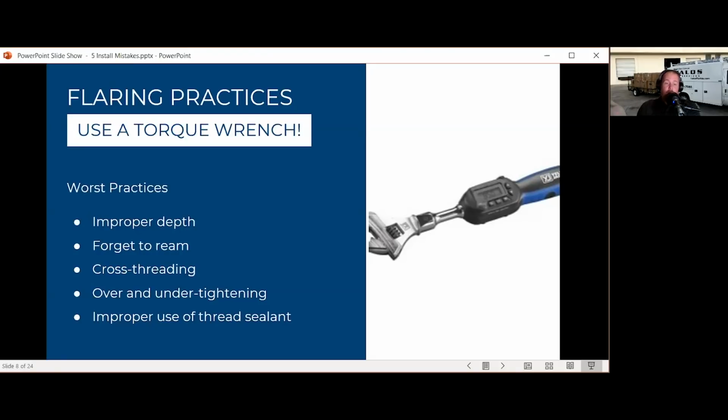Next thing is, don't over and under tighten like we talked about, and that's where using a torque wrench will give you a much better sense of that. Especially with newer installers, I definitely want to see them using that torque wrench so they can get that feel. And then improper use of thread sealant. So I'm a big fan of Nylog.